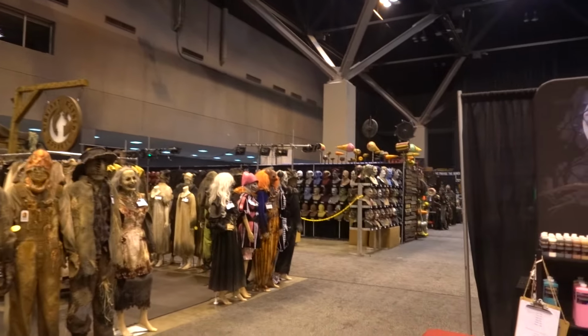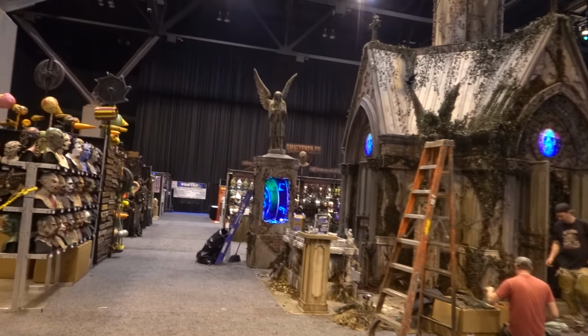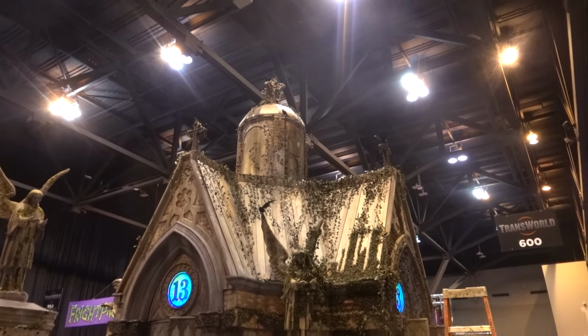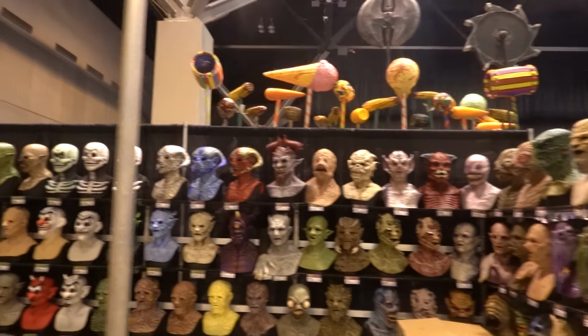I'm trying to see if we missed anything. I don't know, I really flew through the show, so who knows. And there's that booth, the mirror maze. It's actually a mirror maze. And you can see the CFX masks.